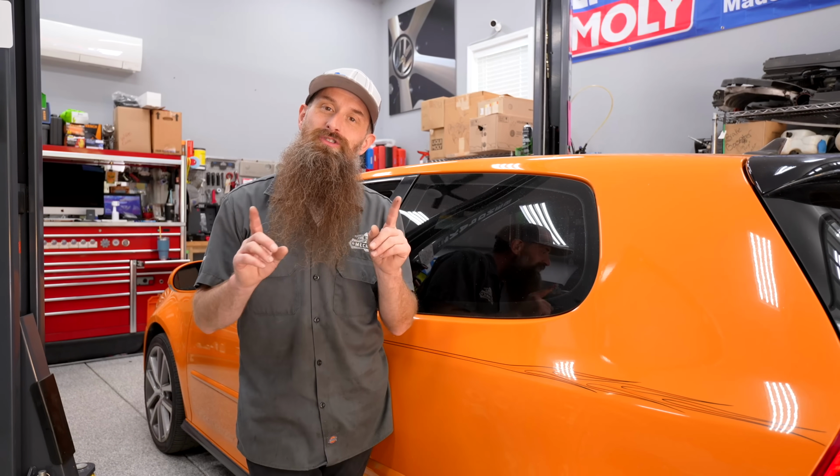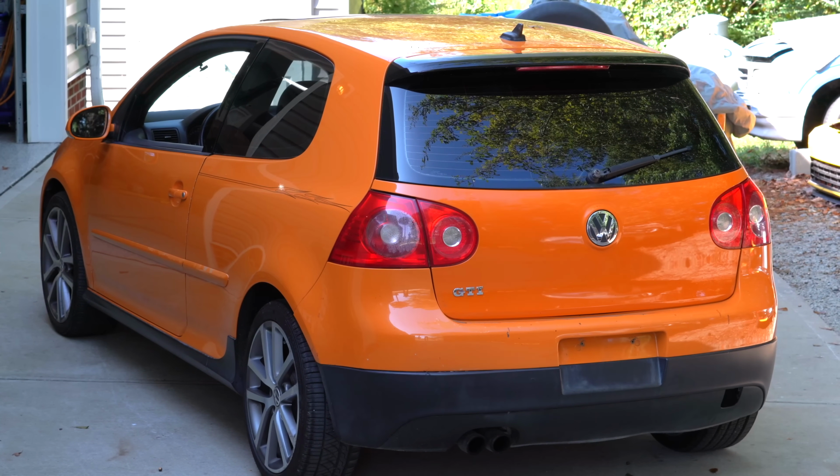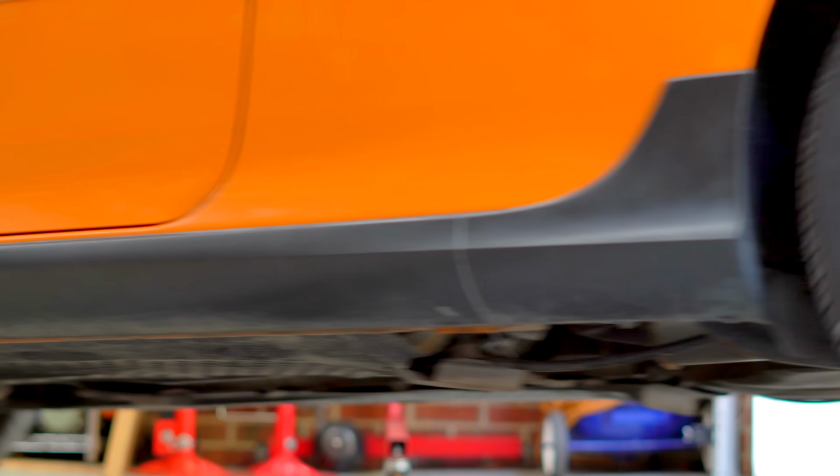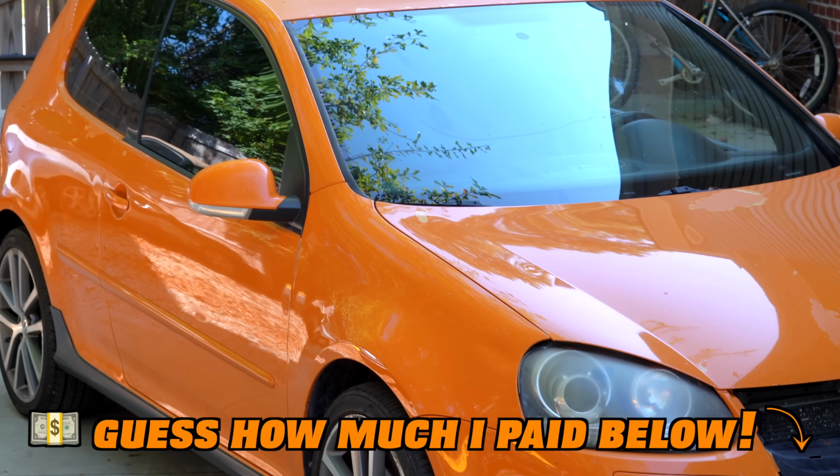I just flew to southern Indiana to buy this car, sight unseen, with the intention of driving it over 700 miles home. So in this video, we're gonna look at everything wrong with this Mark V, look at some really common Mark V issues, and we'll see if I got a good deal or paid way too much for this car. So take a guess on what you think I paid for it down in the comments, and at the end of the video, we'll see who guessed right.